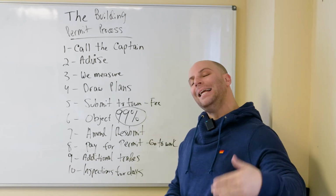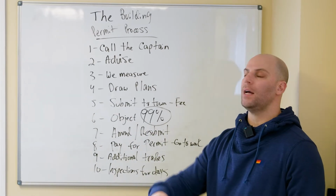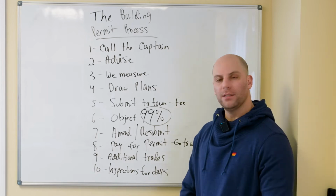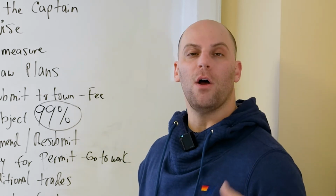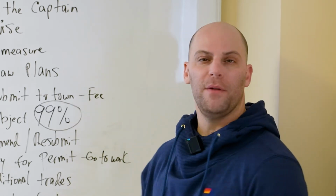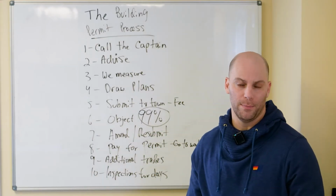But they decide what something's worth. So we're going to write on there that it costs $5,000 to build this garage. They're going to look at it and say, based on our knowledge and information, we think it costs $20,000. We're going to charge you X percent on the $20,000. That's your permit fee. Have a nice day, go to work. And that's how townships make money in the building department.